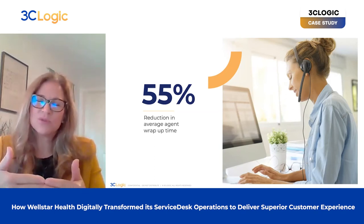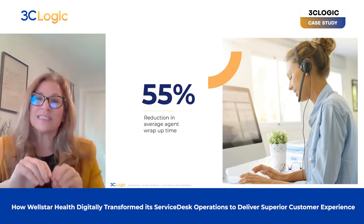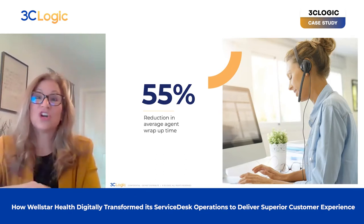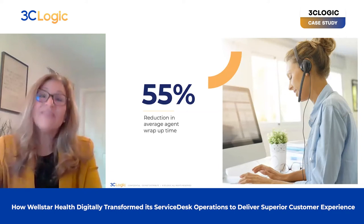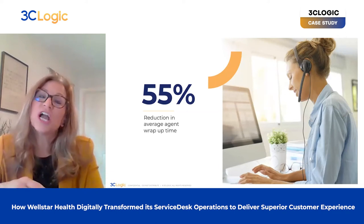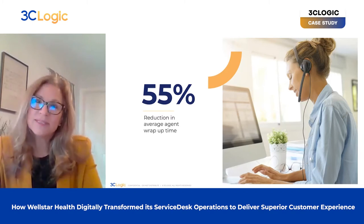And then you missed what they were saying to begin with, right? So a lot of times what they would do to start with is they would have a notepad open and they would start typing the information. And then after the person was done talking, right, then they would open up ServiceNow, start transcribing. And sometimes they wouldn't even transcribe. They would end the call and then have to transcribe in a wrap up, which took an enormous amount of time.